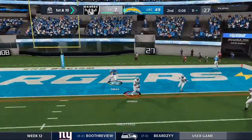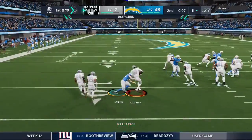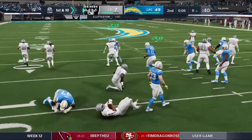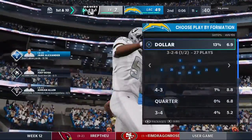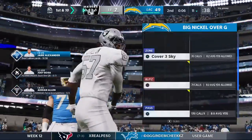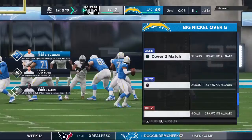He'll look to throw. And he fires one that's intercepted. Picked up by the linebacker, Corey Littleton. These guys have got it back at the closing stages of the first half. They'll take over 1st and 10 at their own 11-yard line.